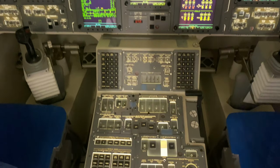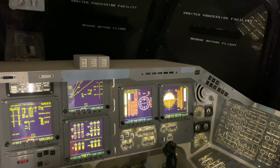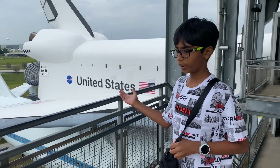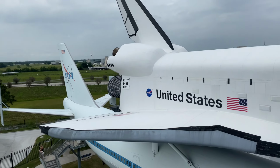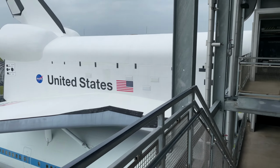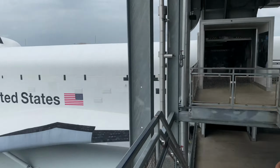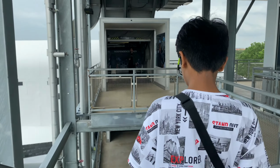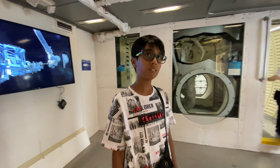Many more buttons. This is how it looks from outside, the shuttle, and also the plane. So this is also the cargo bay of the space shuttle.